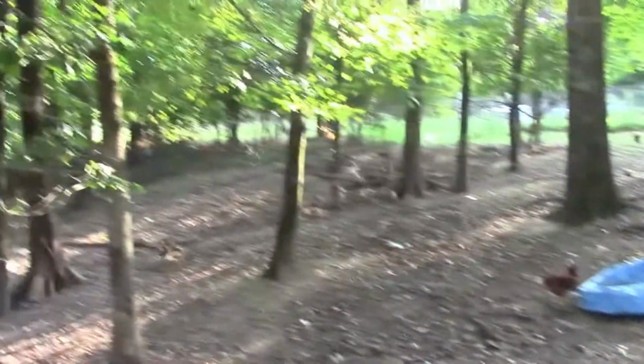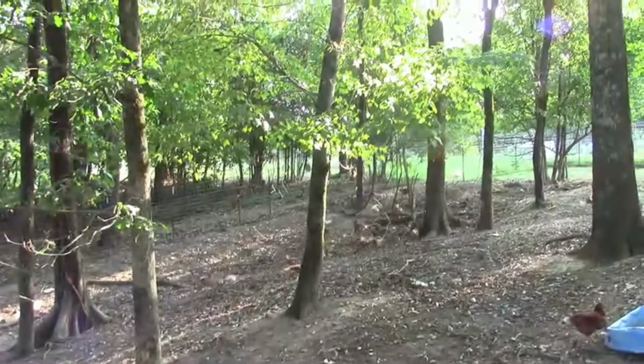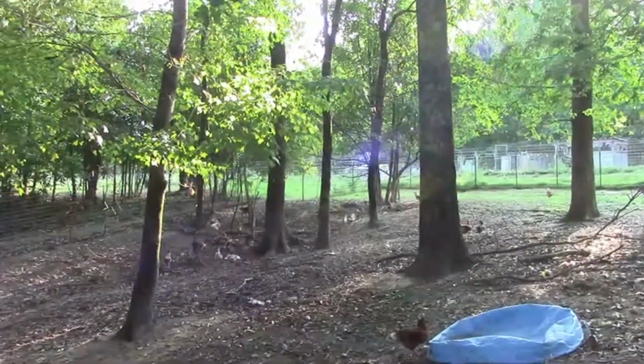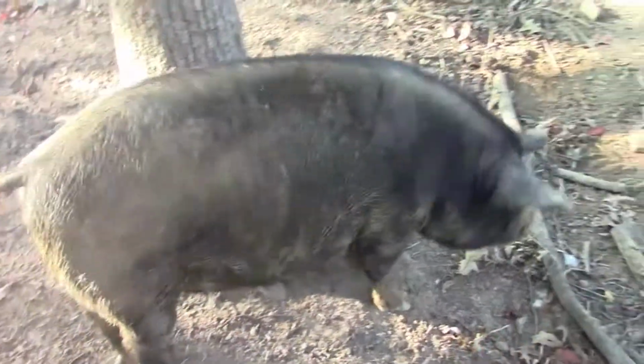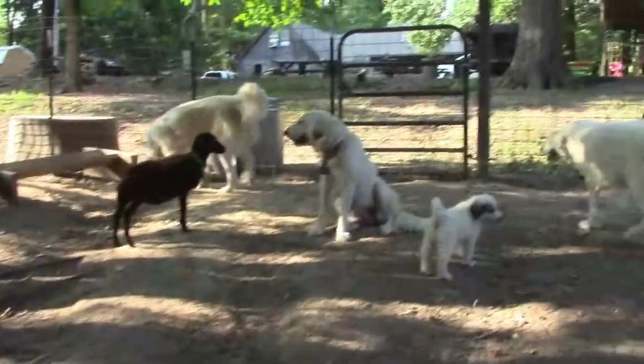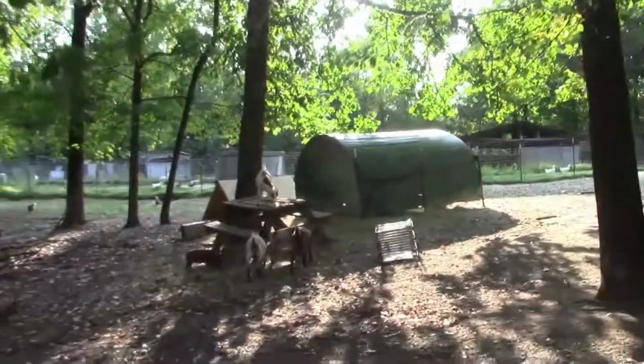And then a whole bunch of chickens out here that have just claimed this pasture as theirs. I'm not really sure why, but they have. Peppa Mama, big girl here, is about to go to butcher soon. So she's going to make us some good bacon. Our little lamb. Oh, here's some new goats.